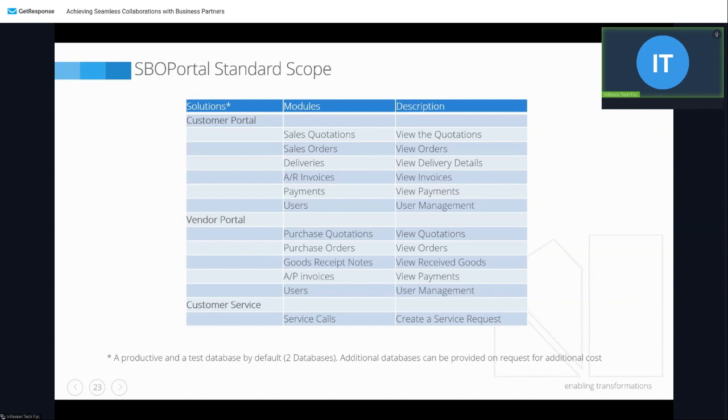So with the customer portal, if the customer has multiple users, they can decide to extend this access to them and restrict their permissions by themselves in the user management. On the other side, a similar case happens with the vendor portal.